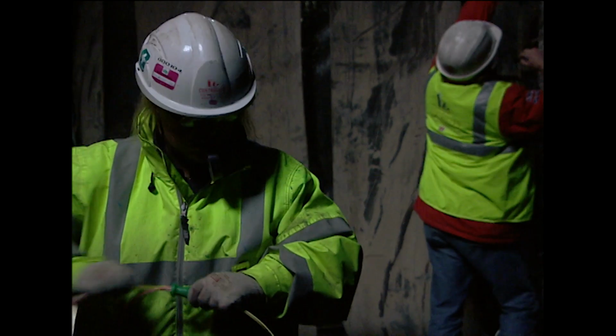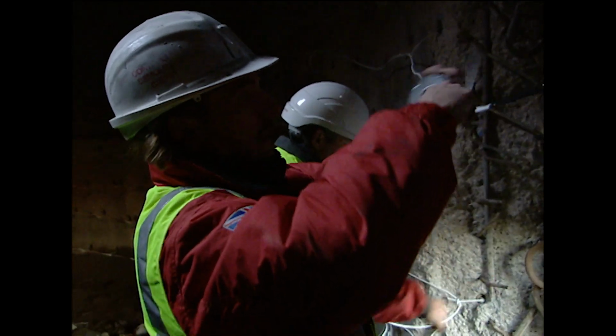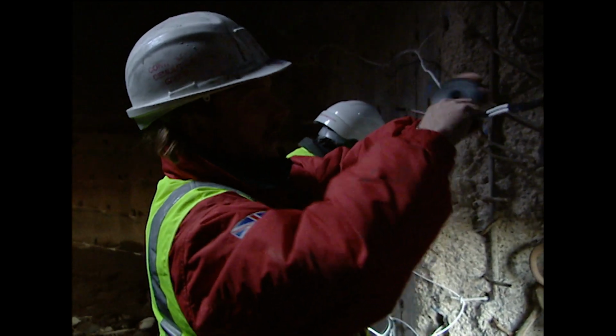On site, the team are applying the finishing touches. What we're doing now is we're going through the 4 chimneys. We're doing the final tying up of the detonating cord, linking it all together and putting on the detonators and the starter reels.